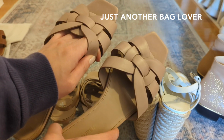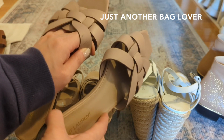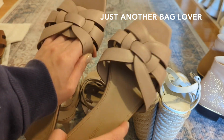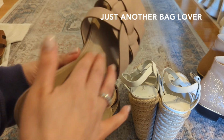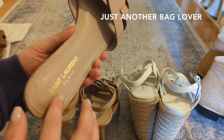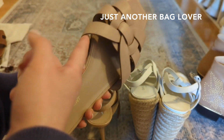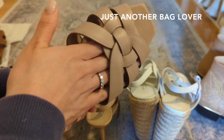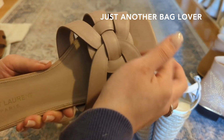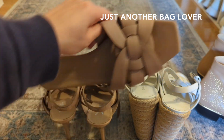I wore these in Hawaii, I wore these in Las Vegas, any summery warm vacation, I've taken these on. I will say they are not the most comfortable. They are super flat, which is nice, but the problem is there's literally no cushioning whatsoever, and after a while they will make your feet hurt. I have gotten a lot of blisters from where my feet are right here, and also where my toes were rubbing, right here at the very top. I got some blisters as well. So definitely beautiful shoes, not the most comfortable.